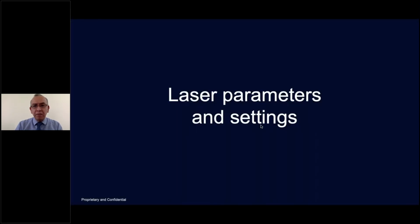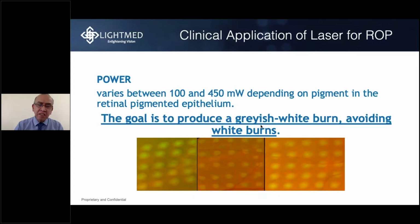Now we will talk about laser parameters and settings. First is power. It depends on the skin color of the patient, because pigment is very important. For example, in Latino patients, the dark color of skin and the retinal pigmented epithelium is darker than in Caucasians. Maybe you can start using 100, 150. And in Caucasian patients or Slavic patients, you need to increase the power. The goal is to produce grayish white burns, avoiding white burns like this one.